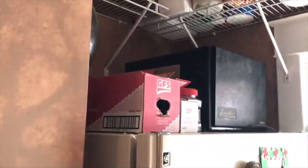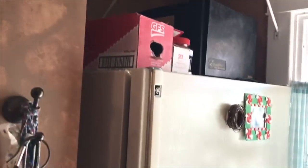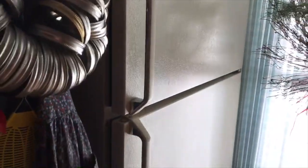Alright, so this was just a blank space when we moved here. I don't know what they did. There was a phone jack, so I'm not quite sure. We put my extra refrigerator in here that we've had forever, and we love it. Love having a secondary fridge. Do y'all have a secondary fridge that's so helpful?